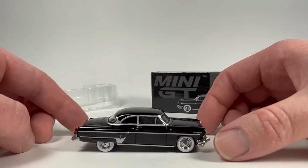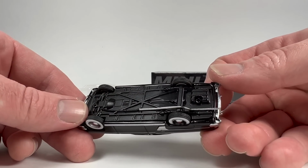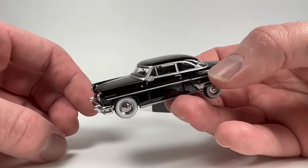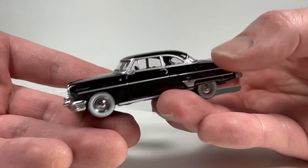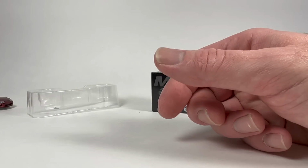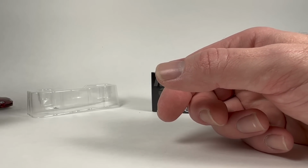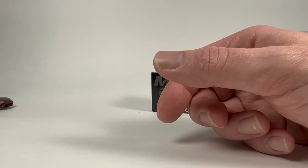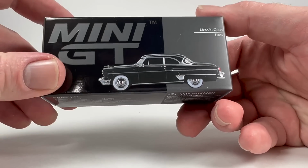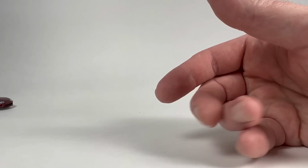It's darn cool, though. And I like that Mini GT is doing a variety of items. They do a lot of supercars. They do a lot of sports cars. It's kind of cool to see them do something like this. I am super stoked to see them do Formula One cars, old classic Formula One cars. When those start coming out, I might struggle not to get multiples. I don't know. We'll see.